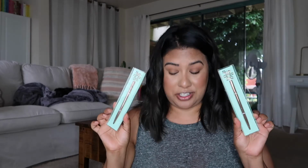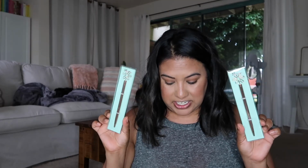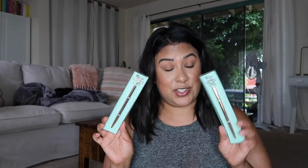Oh, you guys, I got a bonus. Not a bonus box, just a bonus. You were supposed to get an asterisk ballpoint pen for a $10.50 value, but I think they just accidentally put 2 in, but I'll take 2. These are adorable, rose gold. These are a sneak peek. They're adorable, and I've heard they write really well, so I'm excited to have 2.